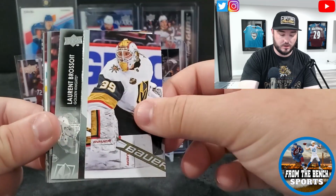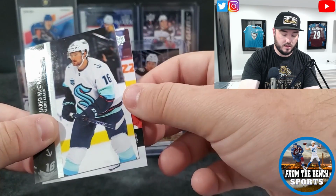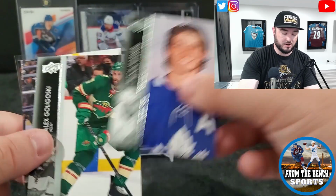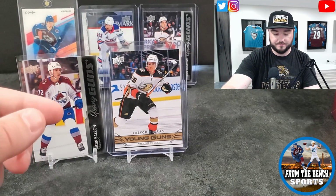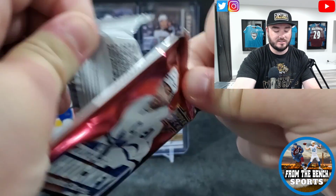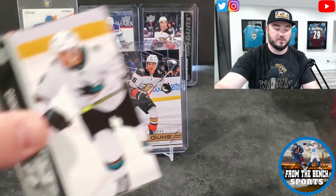Material Carrier, Laurent, Connor McMichael, Jared McCann, and another tribute. This one is going to be Nick Suzuki. I'm sure somebody will want that. Mitch Marner, Goligoski, and Brandon Tanev. So I think we should be done with all of our tributes now. So no more 06-07. That should be the end of that. Should be moving on to the rest of the inserts that they have in this stuff.